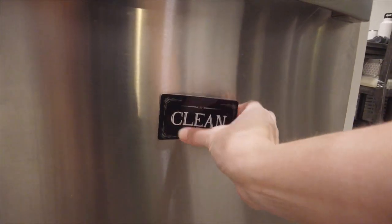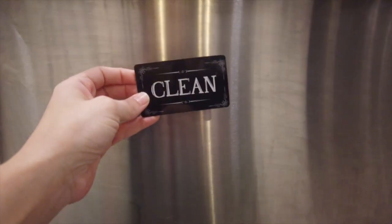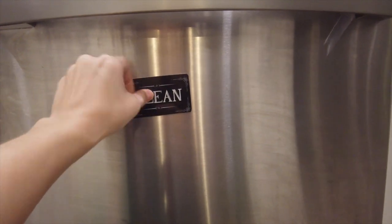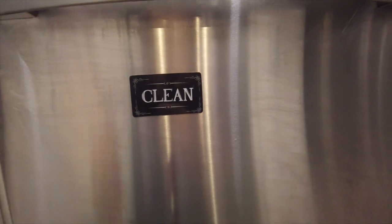So next up is this clean and dirty magnet I got. Uh-oh, that's not good. Okay, I got that little rust spot off. That was scary, but a little water must have gotten under it. But this is a clean and dirty magnet, and this was $7. This is not needed, but you know, it's cute to have. I really like this. And it's made really well. And the seller was really nice, so I'll have that link down below.